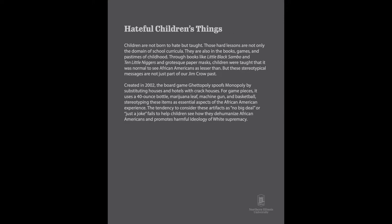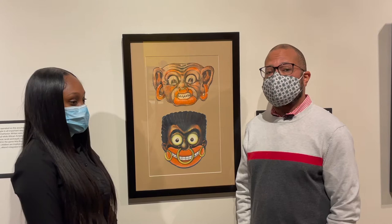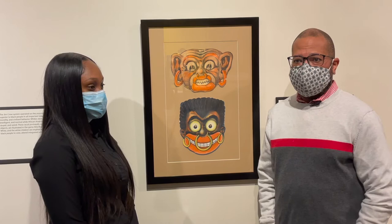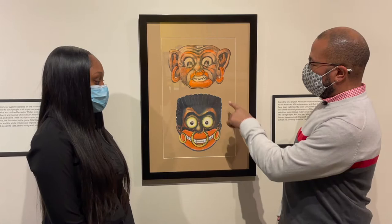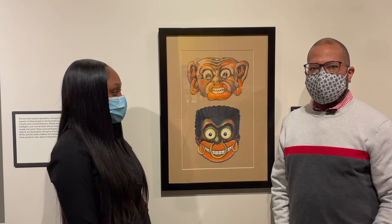The third part of our exhibit is called Hateful Childhood Things. Now, it's important to think about the fact that these artifacts were targeted specifically toward children. What you see right here are two paper masks from around the 1950s, and these masks were clearly meant to lampoon African Americans. Now, what you would do is you could cut the mask out, around the edge, and there are pre-made holes that you could tie a string through and run around and wear them like a Halloween mask or as a mask for play.